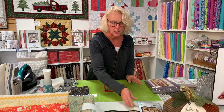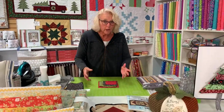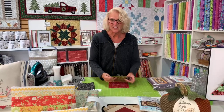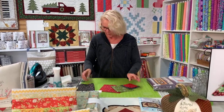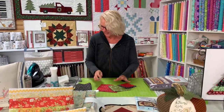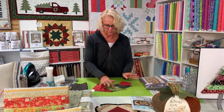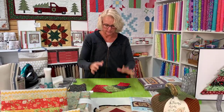This is so fun and simple. This is a great project to do with the granddaughters, the kids who are just starting to sew, because all you're doing is sewing a straight stitch, and that's a great lesson for them to learn how to turn a corner, that type of thing. So in your kit, you're going to get your little pieces for your little tree pieces.